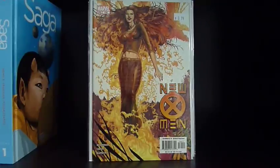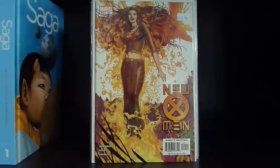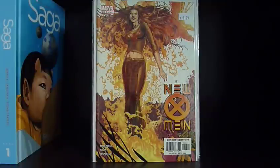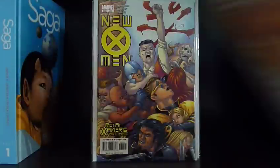But you might want to pick this up if you can. I'm sure you can find them for a $3 area. I think people are starting to wise up and sell them for like 15 and stuff on eBay. But definitely a book you can still find cheap.